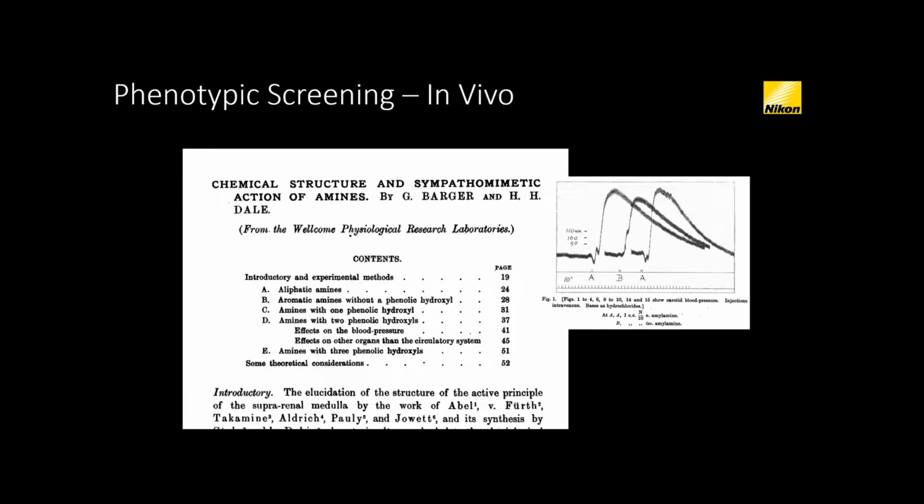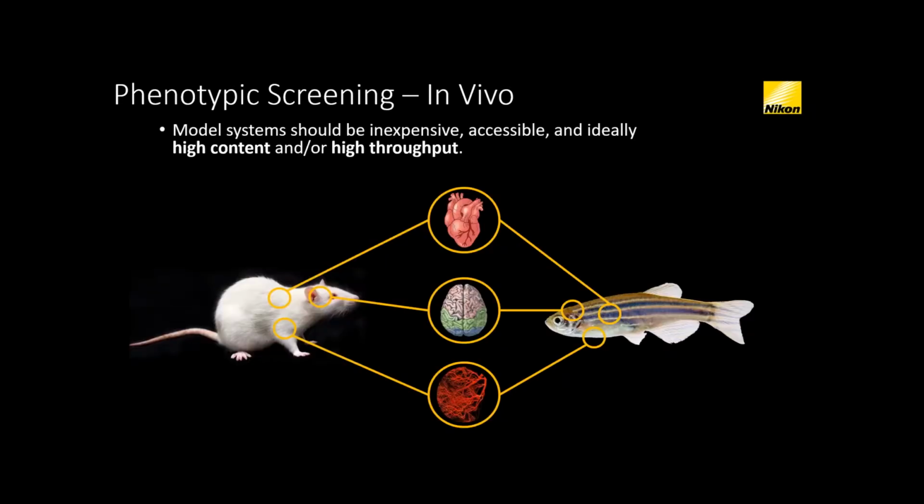And they could take the organism and they could put different compounds through and see how these affected it. Now, of course, this approach has matured over the years, and now modern phenotypic screening is still done in vivo, but the model systems are chosen that are inexpensive, accessible, and ideally should be high content and/or high throughput. So there's a certain level of high throughput that can be done with an intact organism.